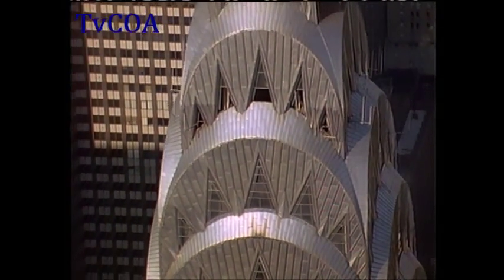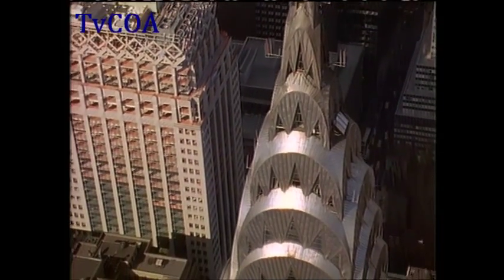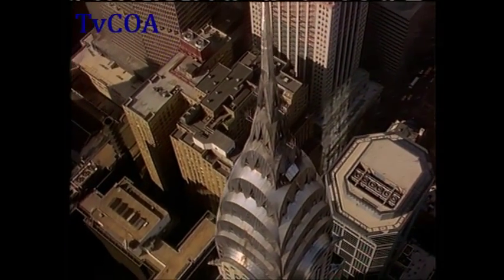With its steel arches and triangular windows, done in the Art Deco style, the Chrysler Building is the most fascinating of all skyscrapers and is undoubtedly the favorite of New Yorkers because of its romantic charm, which has played a central role in countless films.